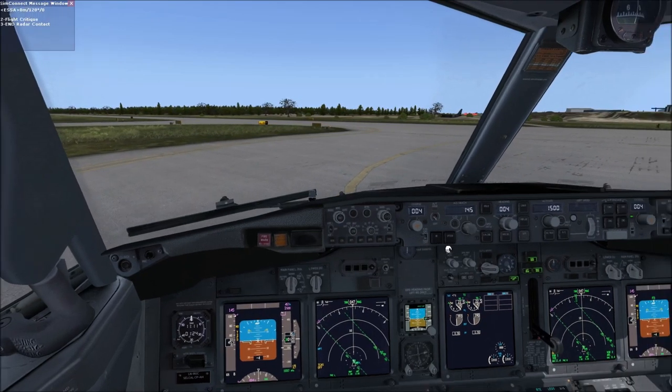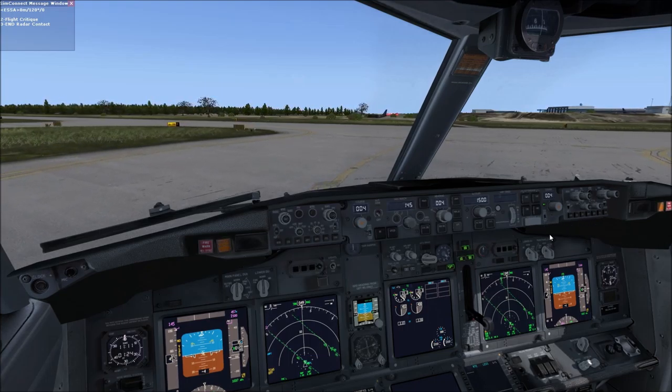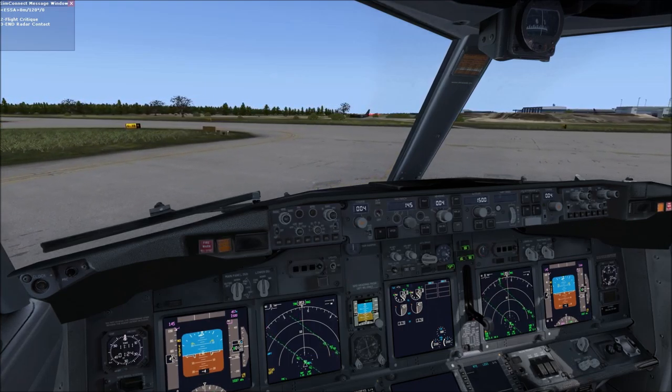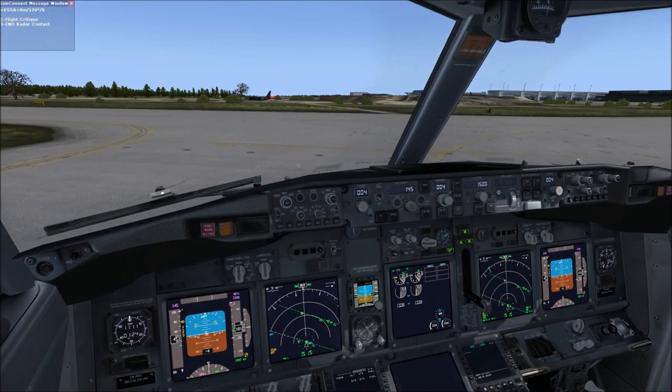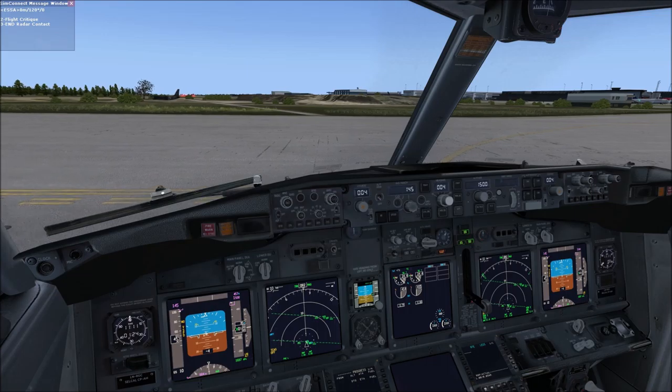Ground, Lufthansa 803, request taxi. Lufthansa 803, ground, taxi holding point runway 08, QNH 1038. Runway 08, QNH 1038, Lufthansa 803.